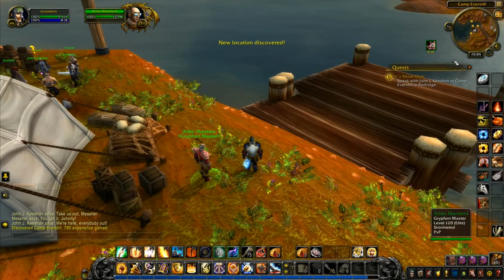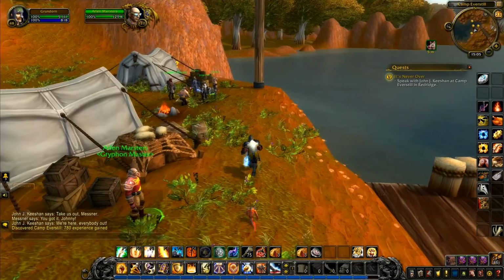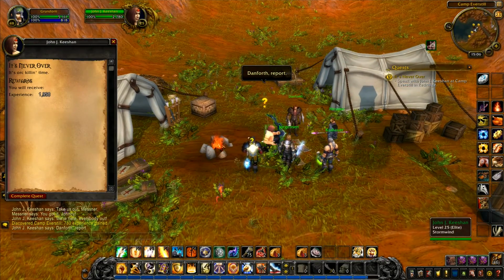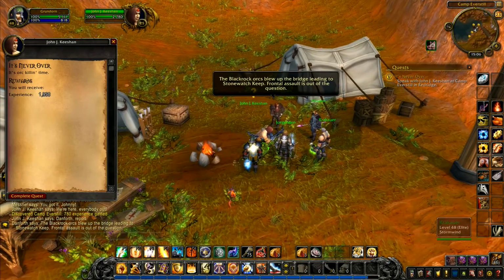Let me go to there. So what have we got? We got sagefish, sagefish, sagefish, and sagefish. There's no iron up there to go and get. John J. Keeshan. Well met. Danforth, report. It's orc killing time. The Blackrock Orcs blew up the bridge leading to Stonewatch Keep. Frontal assault is out of the question.